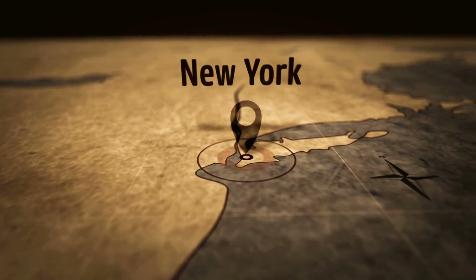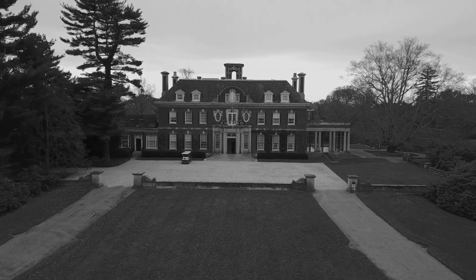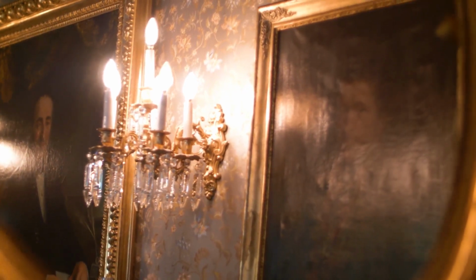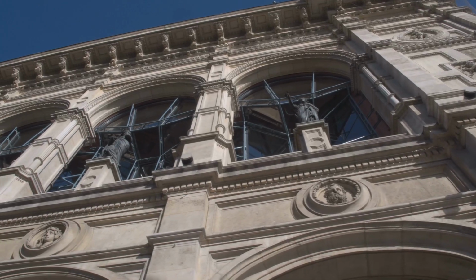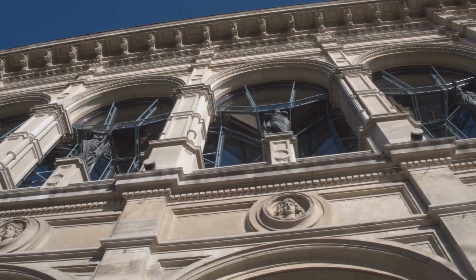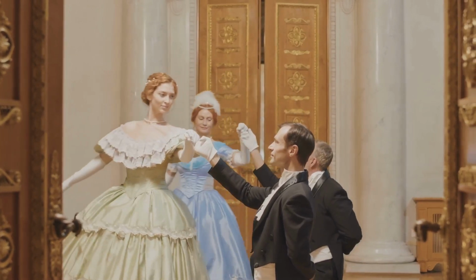Finally, we head to New York City, where the Astor Mansion stood as a beacon of wealth and power. Built by William Backhouse Astor Jr. and his wife Caroline, the mansion was completed in the early 1900s and became one of the most prestigious addresses in the city. William Astor inherited his wealth from his family's real estate empire, making them one of the wealthiest families in America. The Astor Mansion was designed to reflect their status, with classical architectural elements and opulent interiors. The mansion served as a venue for New York's elite social gatherings and was the epitome of American aristocracy.